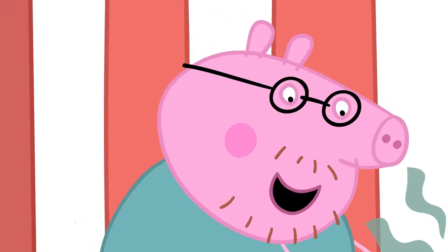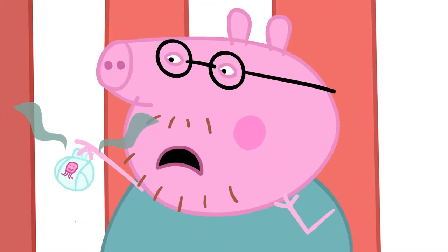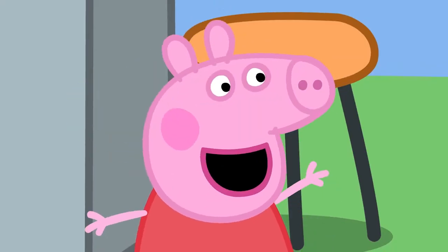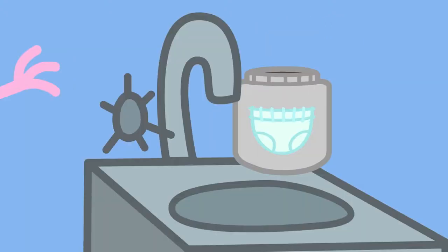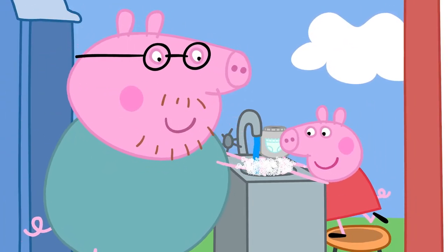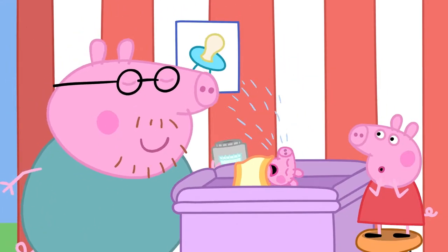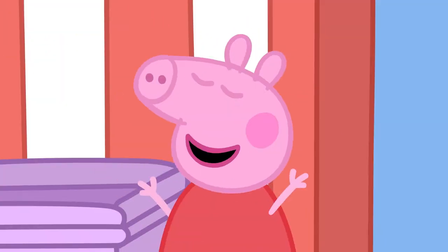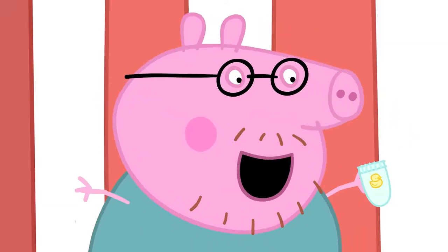First, we have to take off the dirty nappy and put it in the bin. Where is the bin? Ooh. Here it is, Daddy. Oh. Now, we must wash our hands. Add a dab of cream. Whoa! Whoops! Sorry, Peppa. Now, finally, a clean nappy.